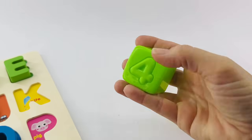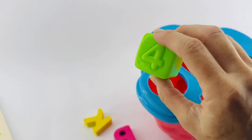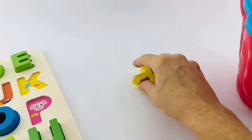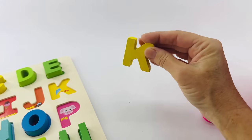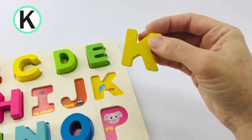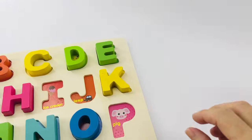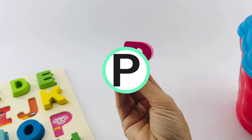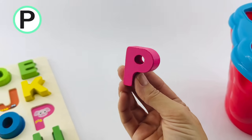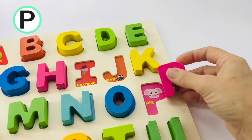Here's a square, and that's the number 4. Goes in the square shape. And we're left with our letters. First of all, this is the letter K. K is for kite. This one is yellow. And here's the letter P. This is pink. P is for pink and pig. There we go.